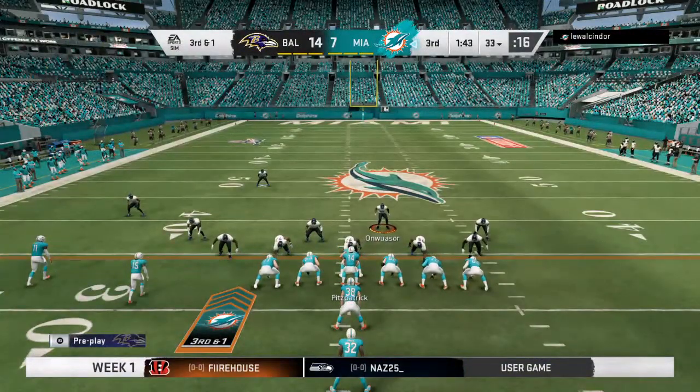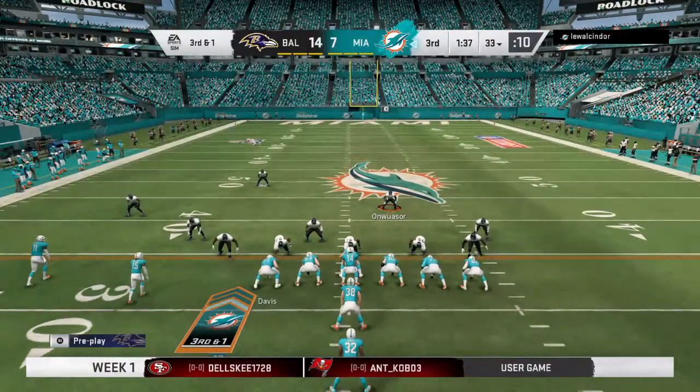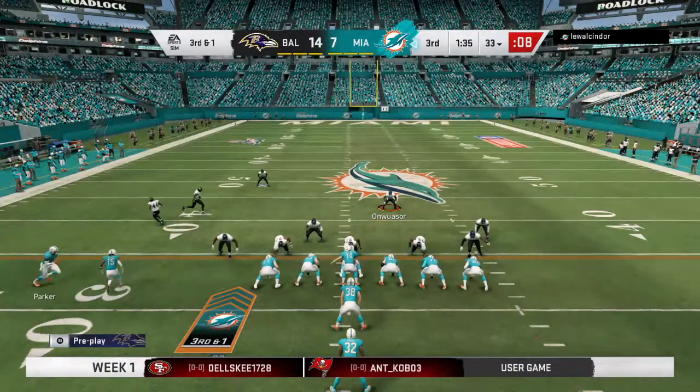Let's go, defense. Let's go, defense. And here we go. Tighten up. Safety creep. Watch safety creeping. Safety's creeping. Jeff, go, Jeff. He's mine.